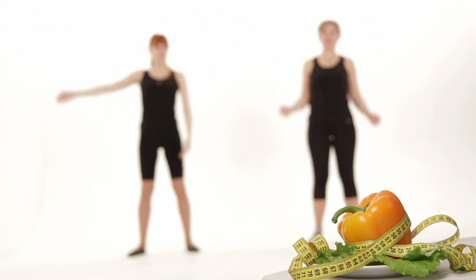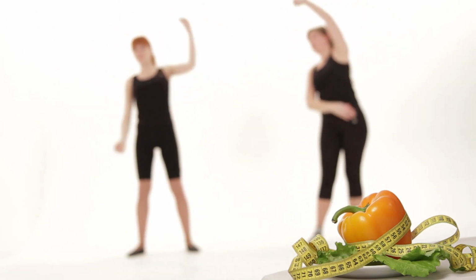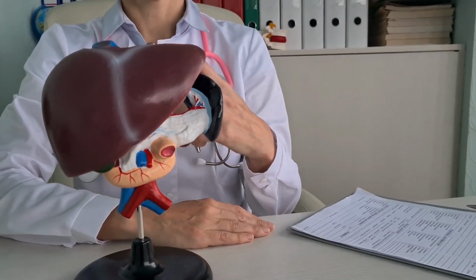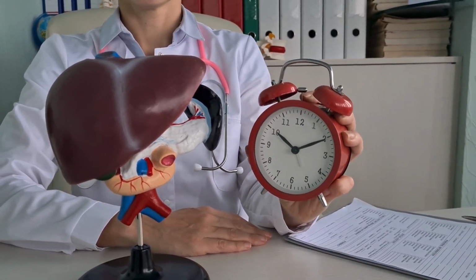In addition to these foods, it's important to maintain a balanced diet, stay hydrated, exercise regularly, and avoid excessive alcohol consumption to support liver health. Regular checkups with your healthcare provider can also help to monitor liver function and catch any potential issues early.